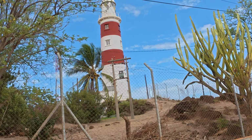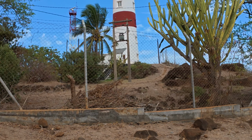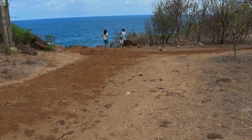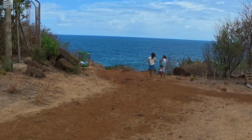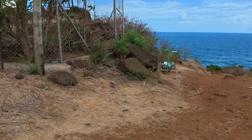So here's the lighthouse, and it is still operational. So yeah, here there's a lot of sharks around here. This area is very popular to come and see sharks here, and also whale watching as well.